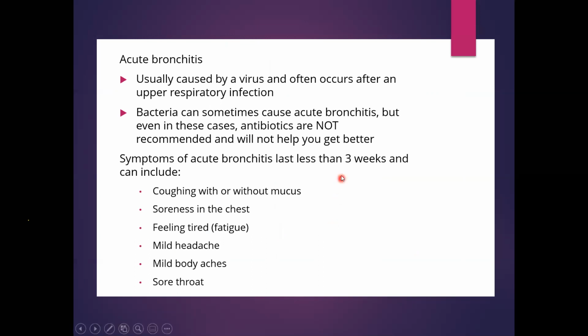Bronchitis lasts less than 3 weeks, and so it's coughing, soreness in the chest, feeling tired, mild headaches, body ache, sore throat. If someone comes in with these symptoms, the goal is not to think they need more and more antibiotics. Is it possible that they will get better without antibiotics? Most of these don't need antibiotics.